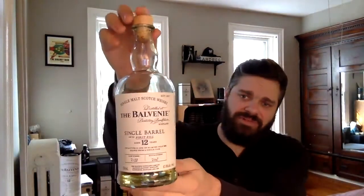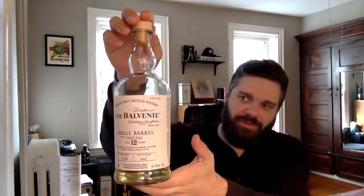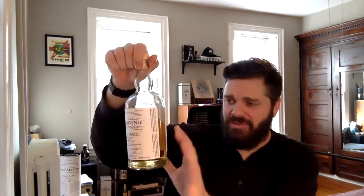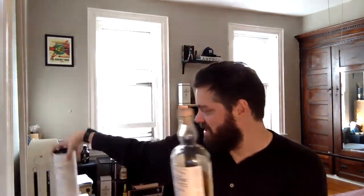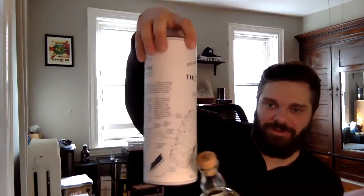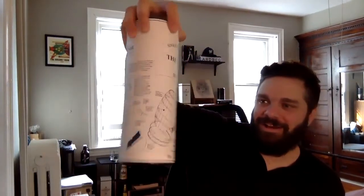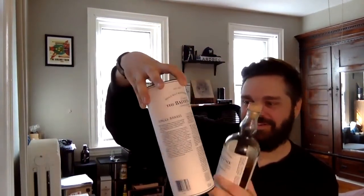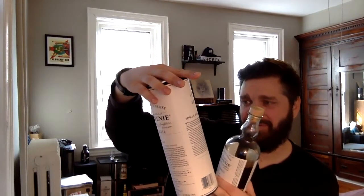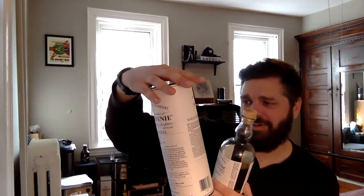Okay. Again, here's the presentation. I just love the Balvenie's presentation. I just think they have a great looking bottle. I love the colors they use. I think that they give you a ton of information, maybe even too much in this case. I mean, this is what the tube looks like. As I showed you, it shows you everything you'd ever want to know about a barrel and how this process works, which I think is super cool, but I will spare you the explanation. And if you find this one on the shelf, feel free to take a read.